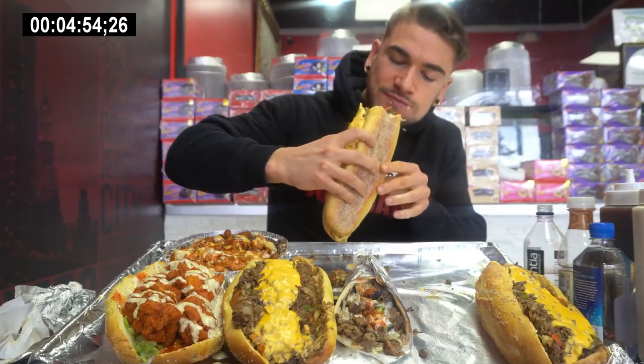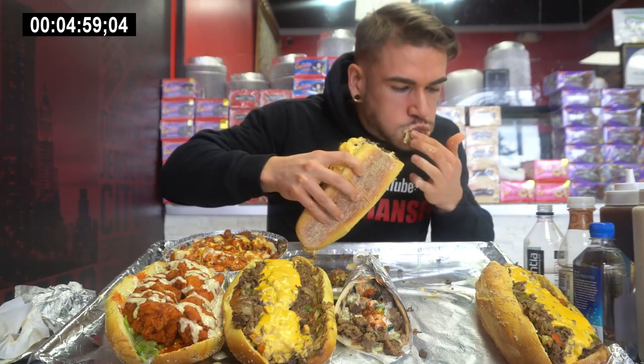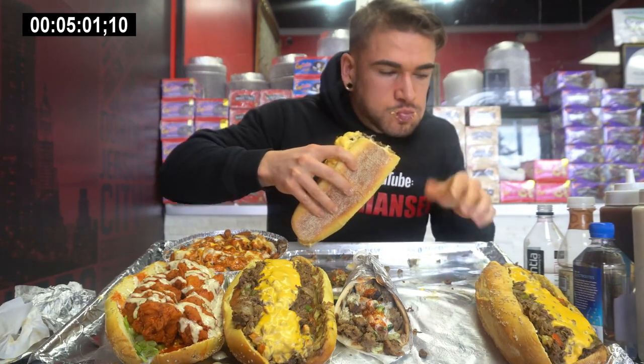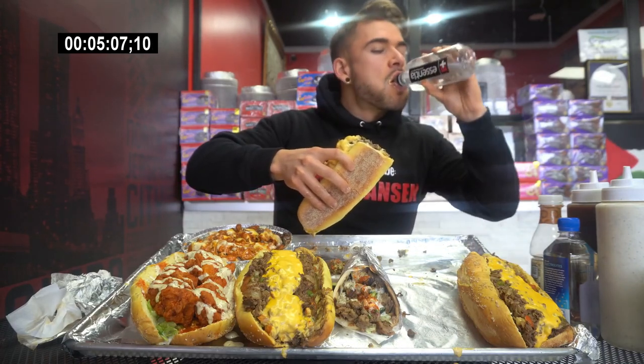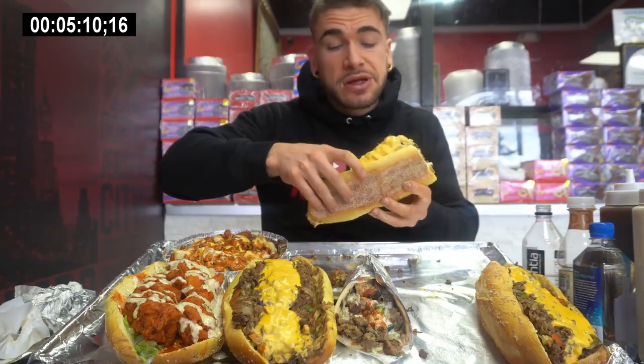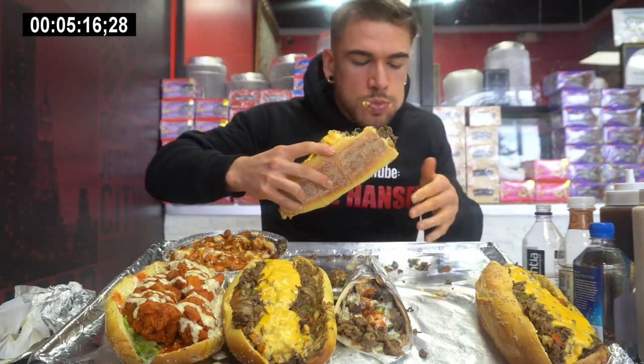Can't even hear that bread. They just grill it a bit, so it has a real nice crisp crunch to it. But what is undeniable is that it really holds its texture.